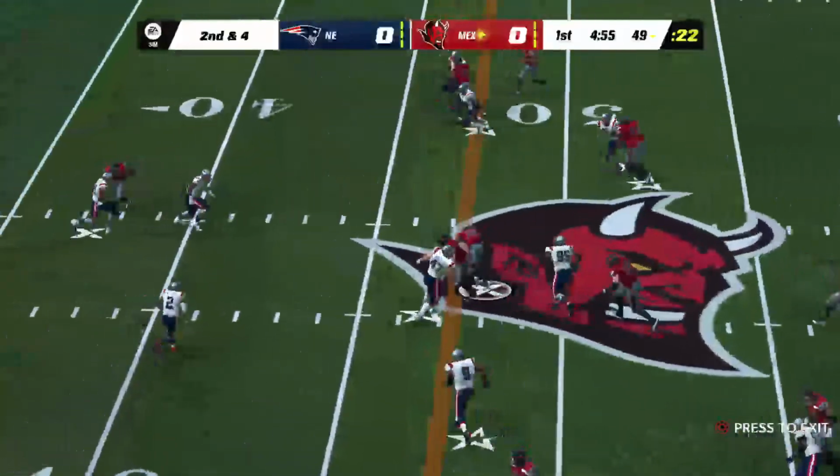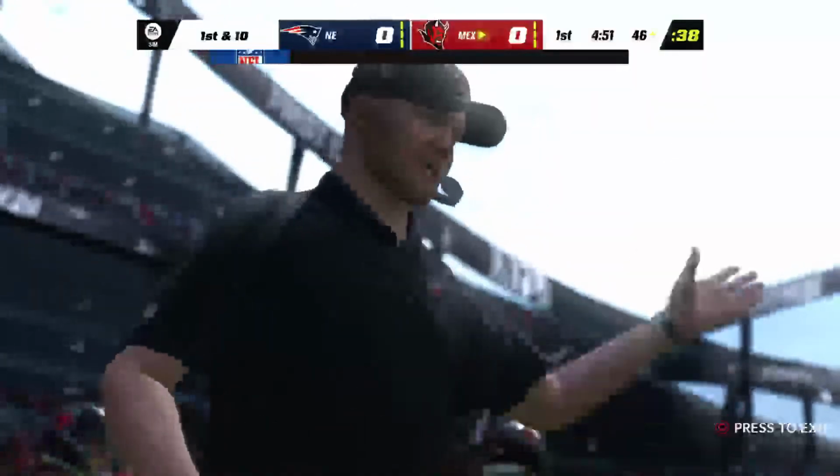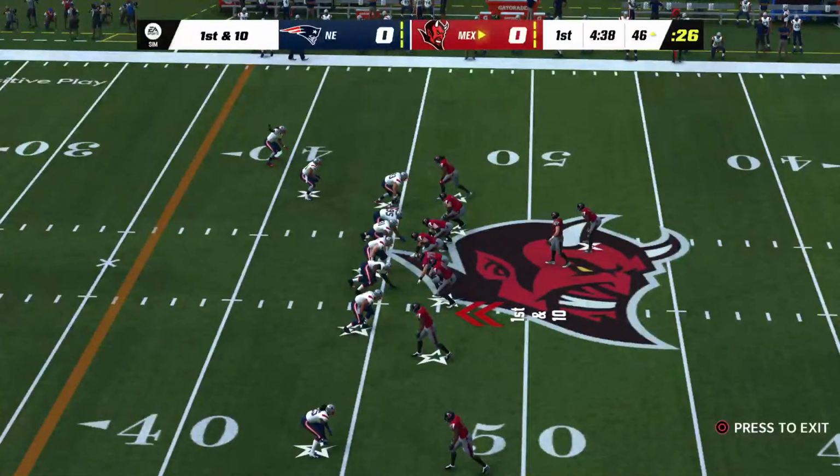Up the middle they go. Eubanks. A gain of 5, good enough for the 1st down. Now, look, that wasn't a huge gain, but those are the types of carries I think they were missing in their loss last week. They couldn't get him going on the ground.